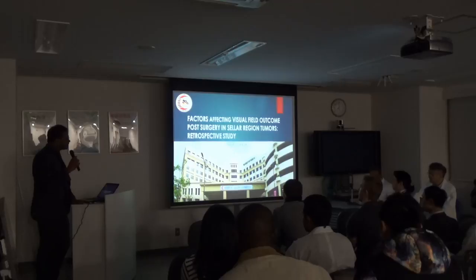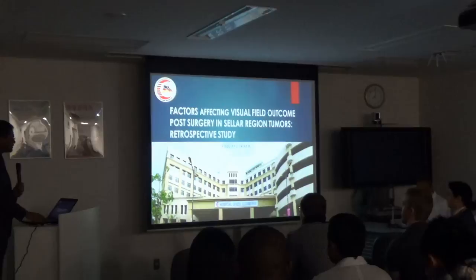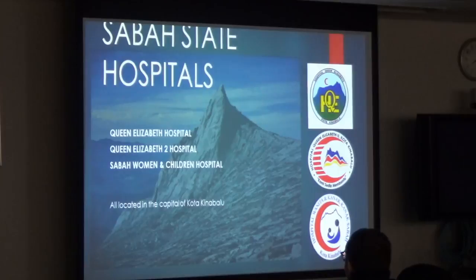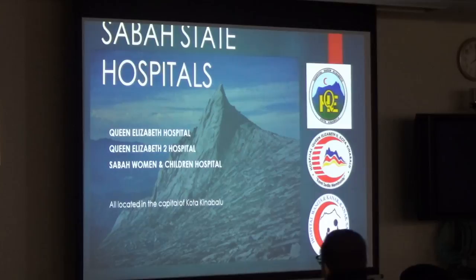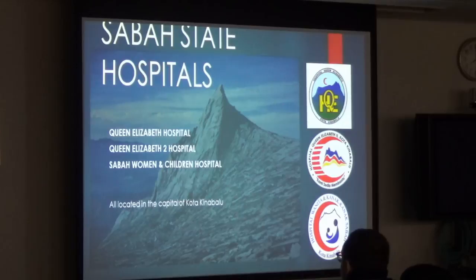I came from Malaysia, and this is my hospital down there, Queen Elizabeth Hospital 2. I came from the state of Sabah in Malaysia, the capital of which is Kota Kinabalu. These are the three state hospitals in the state. Behind, in the background, you see the majestic Mount Kinabalu, the tallest in Southeast Asia. We have a beautiful view of this every sunrise in the morning from our own hospital.